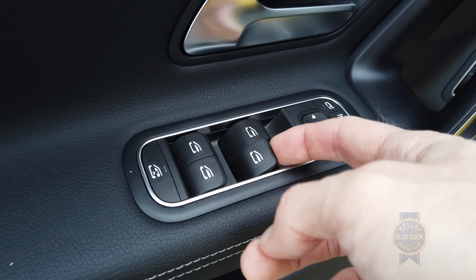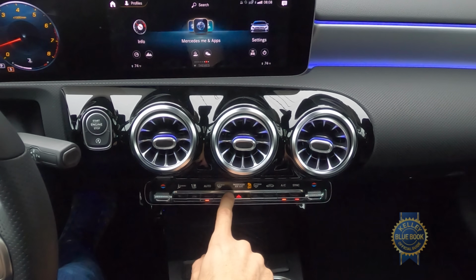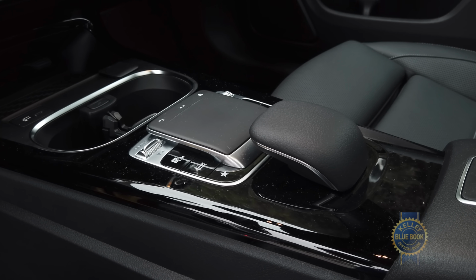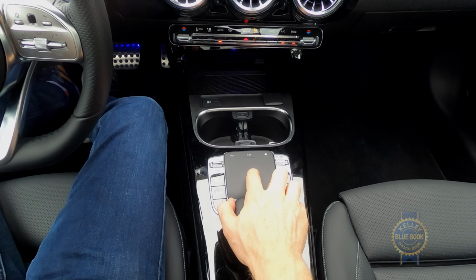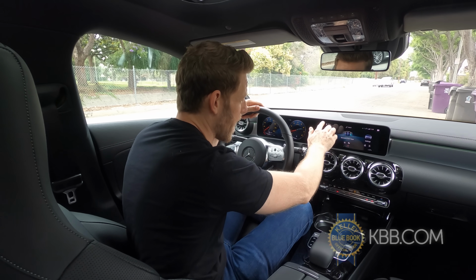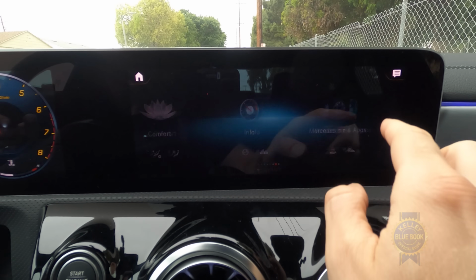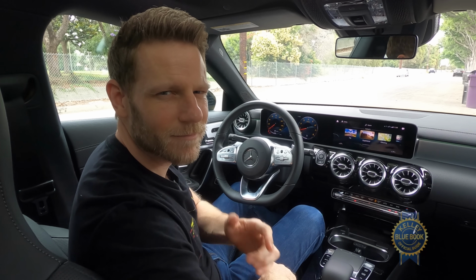Though the premium movement of the window switches is undercut by their plasticky feel. And if the buttons were logically arranged, I wouldn't have to take my eyes off the road to visually confirm their function. As for the MBUX infotainment system, it's controlled via this trackpad, through a controller on the steering wheel, or by touching the screen itself. It's nice to have options, but the menu structure is not immediately intuitive. Humans are remarkably adaptable, but with luxury cars, should they have to be?